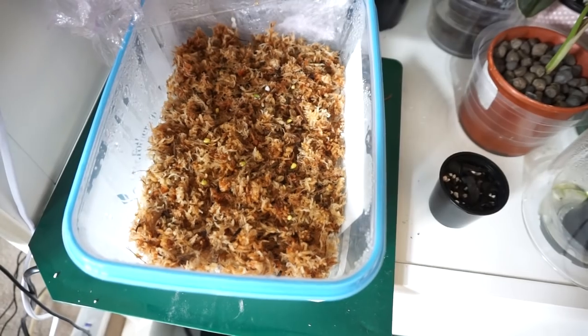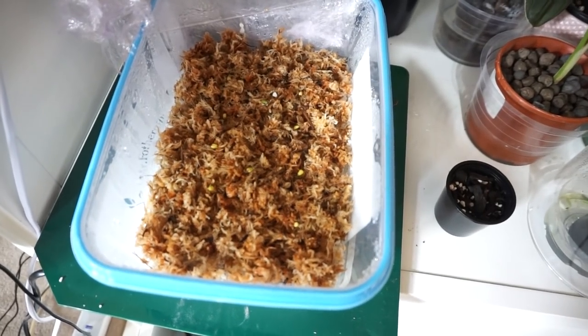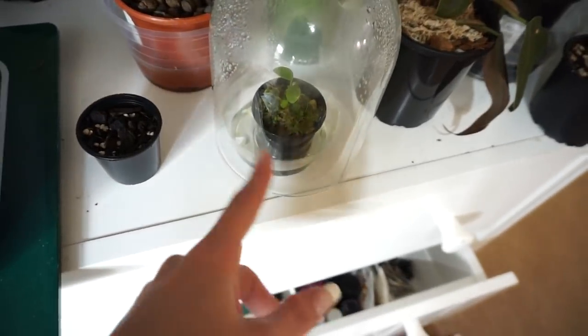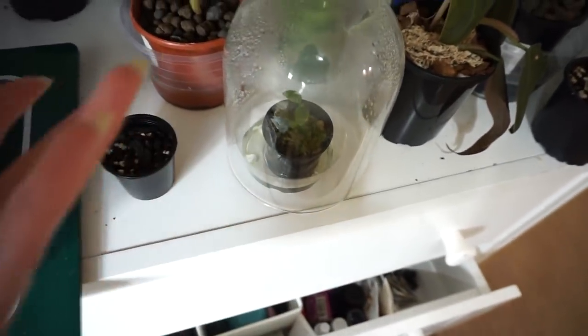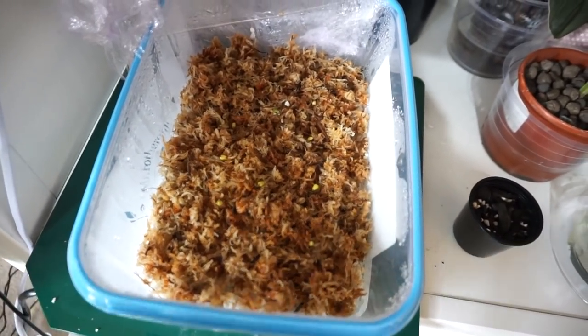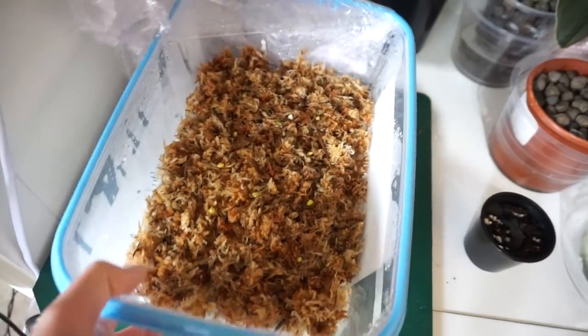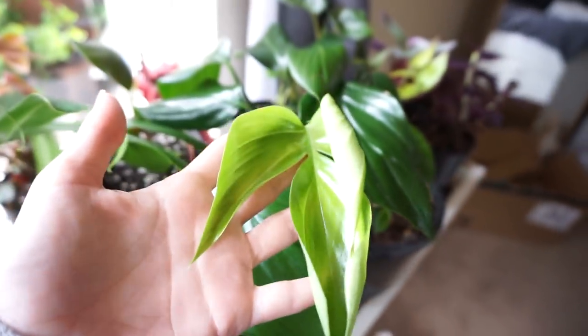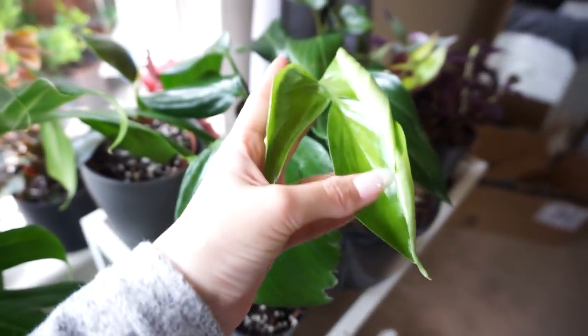Now, just because they're sprouting, it's not a guarantee that they're gonna survive, because even at this size and bigger, to be fair, if something goes wrong, they can shit themselves and die. So I'm going to try to avoid that. This guy is giving me fucking life at the moment.